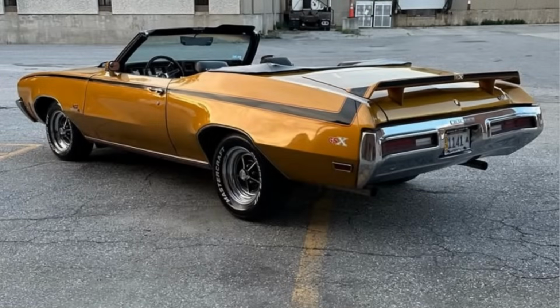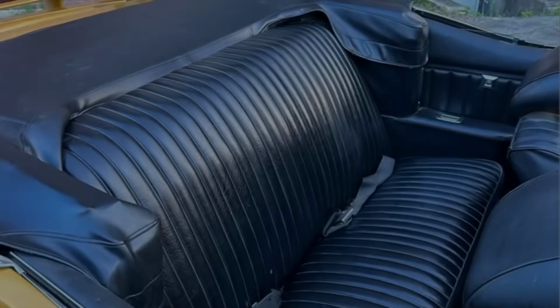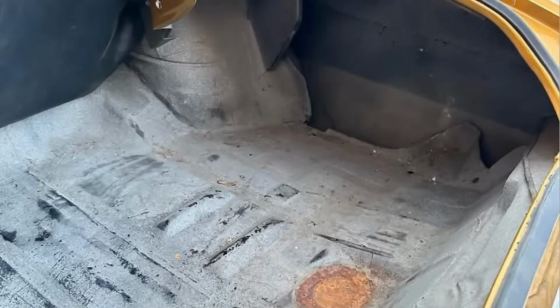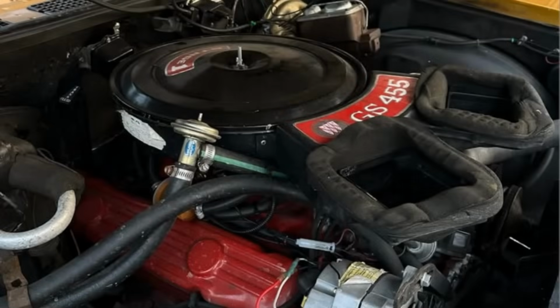The seller believes the car still retains all of its original sheet metal, a rare and desirable trait that speaks to its preservation and authenticity. The clean undercarriage and trunk pan suggest the car has been properly stored and maintained, likely kept away from harsh weather and corrosive environments. These details contribute to the car's value and indicate it has been restored and cared for with long-term preservation in mind.